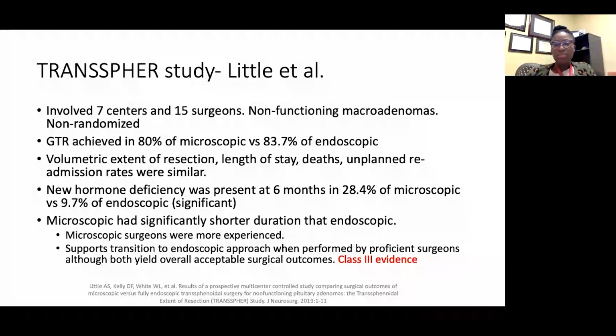Gross total resection was achieved essentially similar between both groups. The volumetric extent of resection, the length of stay, death, unplanned readmission rates were essentially similar. New hormone deficiency was present at 6 months in 28% of microscopic versus lower in the endoscopic group, that was statistically significant. And the idea being that with the endoscope, the camera is inside the nose, you can easily decipher between gland, what's left of the gland and tumor, and separate that out. Versus with the microscopic, some of it is blinded.